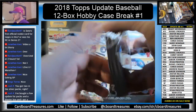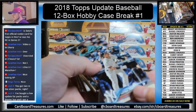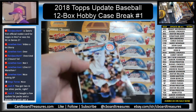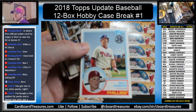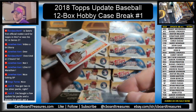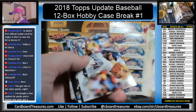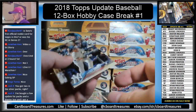There's Torres again. Third or fourth Torres out of this first box. Rhys Hoskins, rookie. 83 style. Torres again. Torres is all over this box.